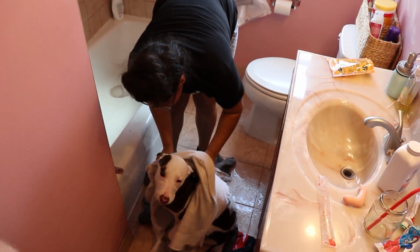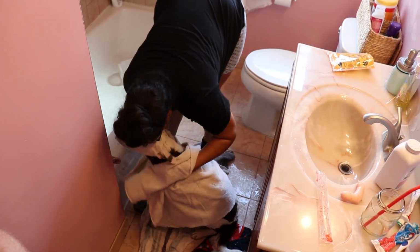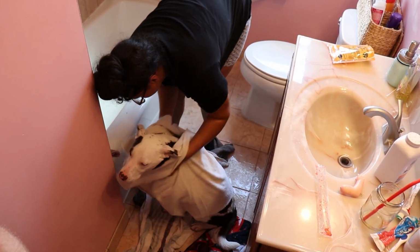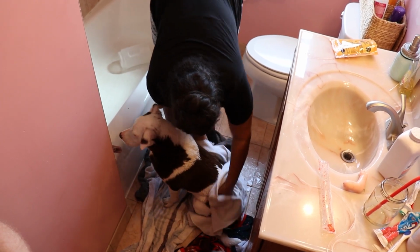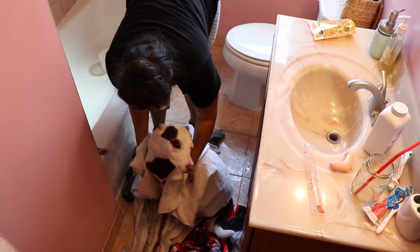I also like to take either a wet wash rag or a wipe and just wipe the inside of his ears. I did it as he was getting out of the bath this time, but then I also dry it because when I wash him I try not to get water in his ears, to not create any type of infection or anything.